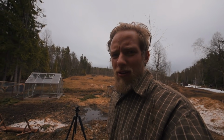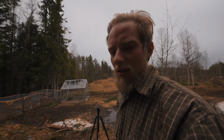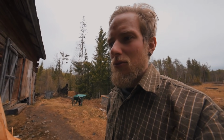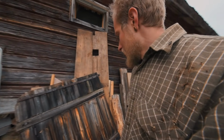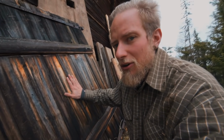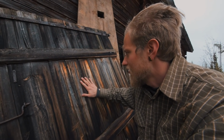There are 3 barns around this field that are destroyed. They have not been looked after, so the roof has been too old, and then they have been destroyed. So this is a door from one of them, and we saved it because it was so sunburnt. Colors. It's really nice.